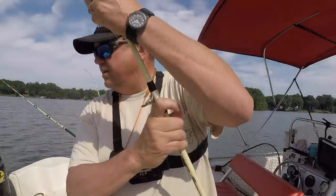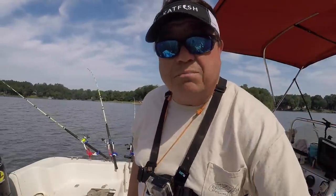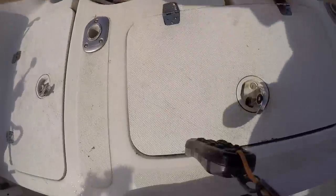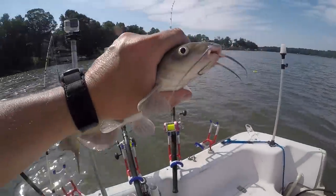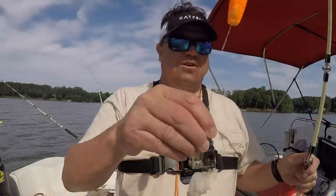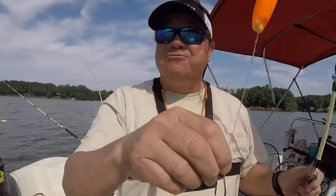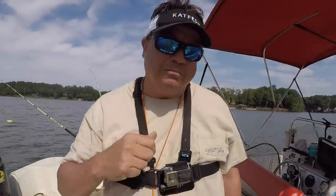I think it's hooked good enough to make it in the boat. Boom! Made it in the boat and into the bilge. Let me fetch it. Yeah. Nice little channel cat. Let's see what the bait was. Oh ho! Frozen bait. 3-1. Let's see what's on the planer board.